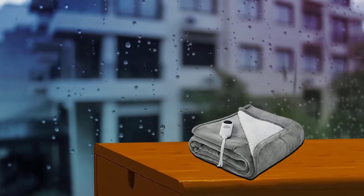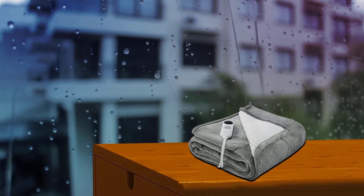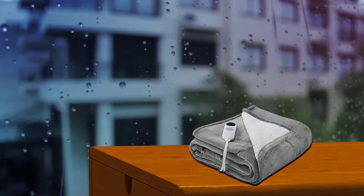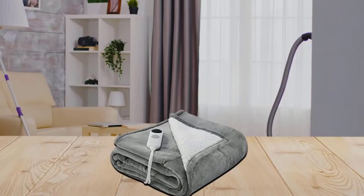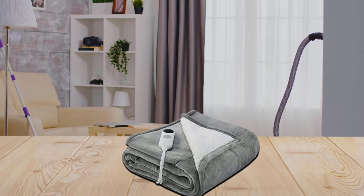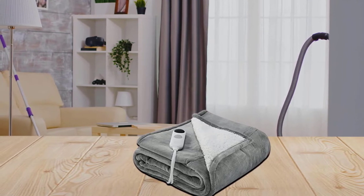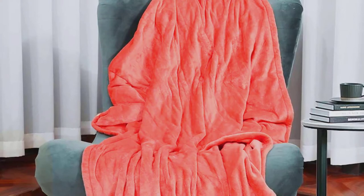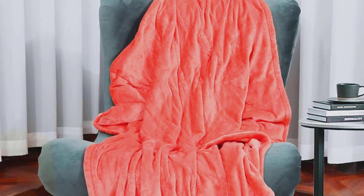There is a slight color difference between the object and the picture. Upgraded machine washable design makes the maintenance of the heated throw very easy and extends the service life. Just take off the heating controller and machine wash the blanket. The quality and safety of the heating blanket is ETL certified. Overheat protection and short circuit protection design let you rest easily.